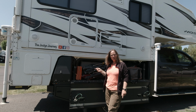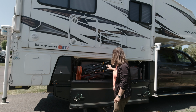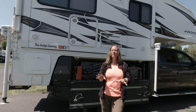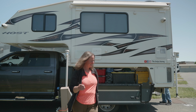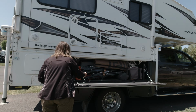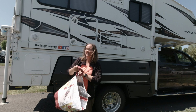So all these chairs are comfortable. They're kind of a pain to fold and unfold, and they take up a ton of room. If you have any suggestions on chairs that you'd like, let us know, because these, I would love to get rid of. This side is done. Gotta find a place for this.